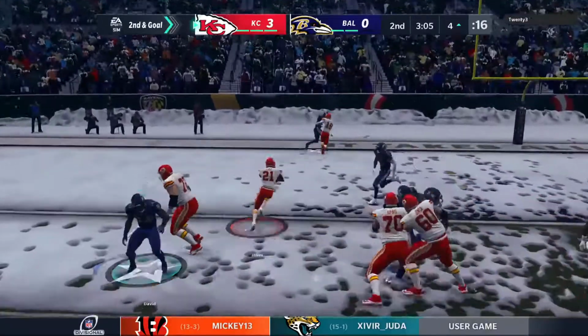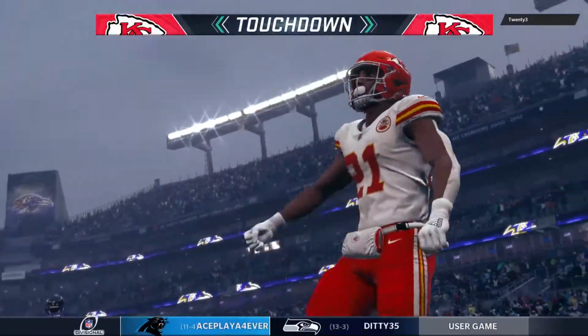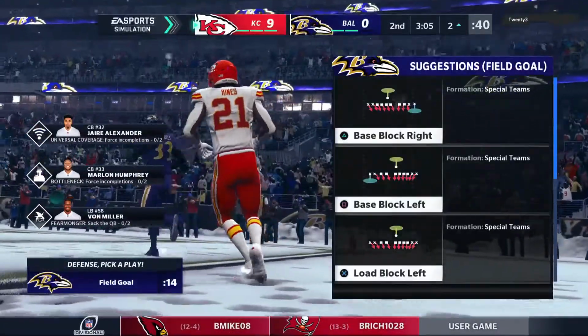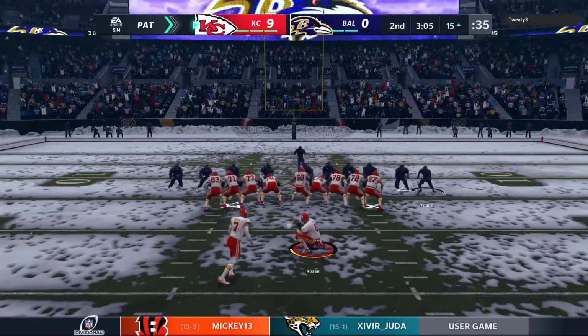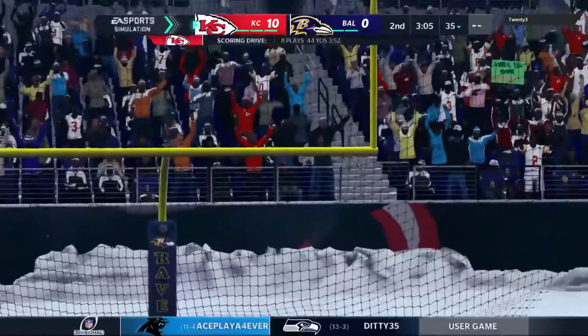On 2nd down now, it's Hines. And he will take it on in for a Chiefs touchdown. Kansas City. Taking it in from 4 yards out. And the Chiefs add on to their lead. That almost looked too easy, and I think thanks goes to the offensive line for making it look easy. Yeah, I agree with you totally on that one.